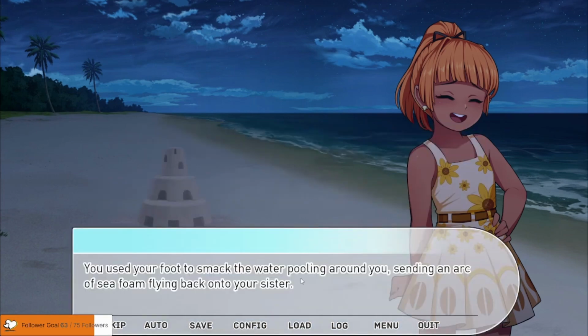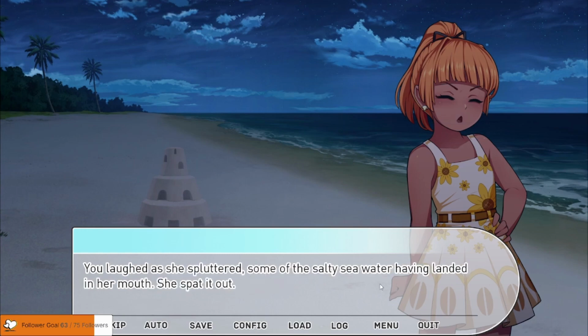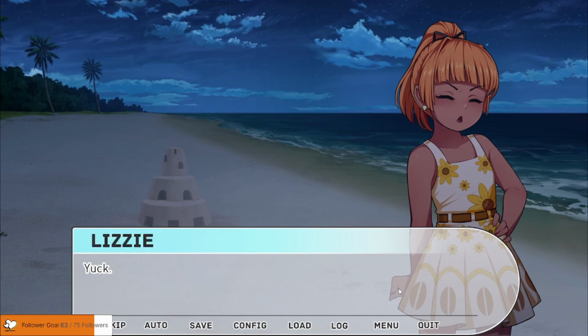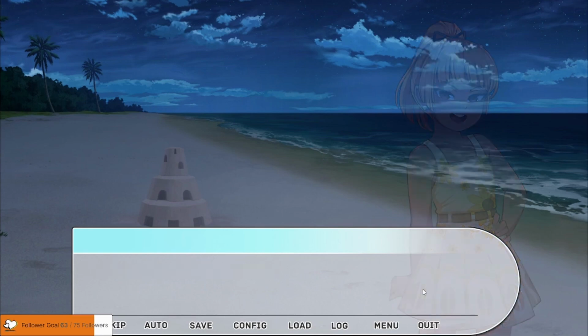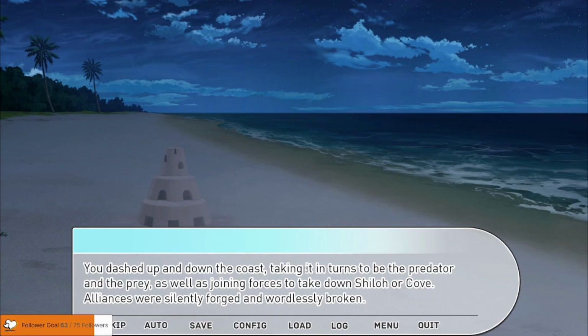Use your foot to smack the water pooling around you, sending an arc of sea foam spraying back at your sister. You laughed as she sputtered. Some of the salty seawater having landed in her mouth, she spat it out. Yes! Suffer! I'm kidding. Yuck. Lizzie chased you, intent on revenge. You dashed up and down the coast, taking turns to be the predator and the prey, as well as joining forces to take down Shiloh or Cove. Alliances were silently forged and wordlessly broken.